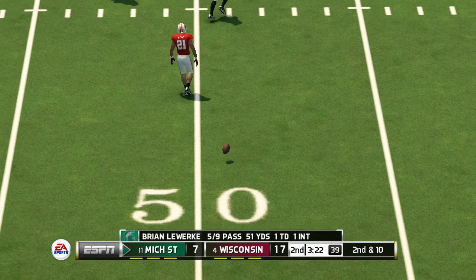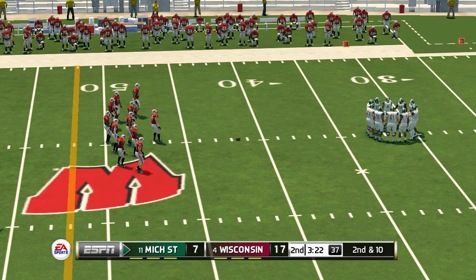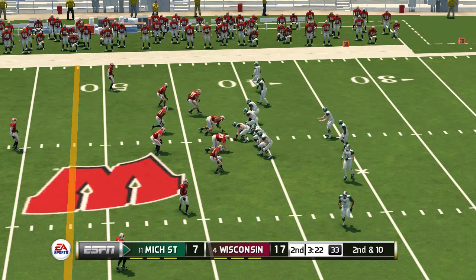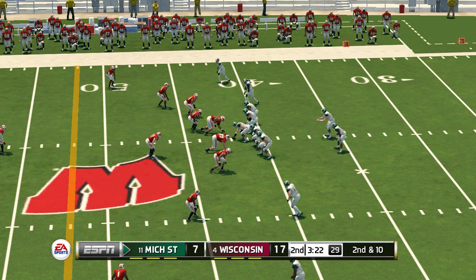Quick throw to the back, it's incomplete. That is such a big mistake by this quarterback. It makes me really wonder if maybe he saw something in the middle of his delivery when he was trying to throw that football. That is very rare to see a quarterback put such a touch on the ball that he underthrows his receiver by that much.